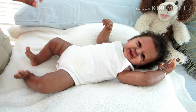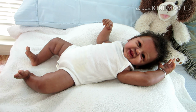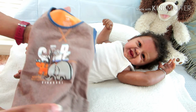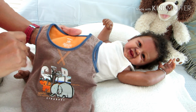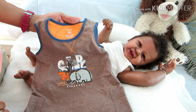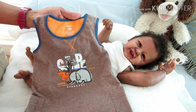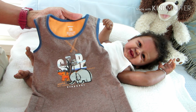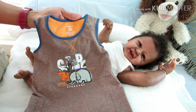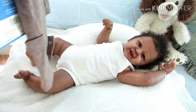I'm going to change him into his outfit of the day, and his outfit for today is a romper, which is this romper. It's a sleeveless, Carter's newborn size. But let me say this is something that I had purchased for Dyson almost 4 years ago, 3.5 years to be exact, because Dyson was my first full arm baby.